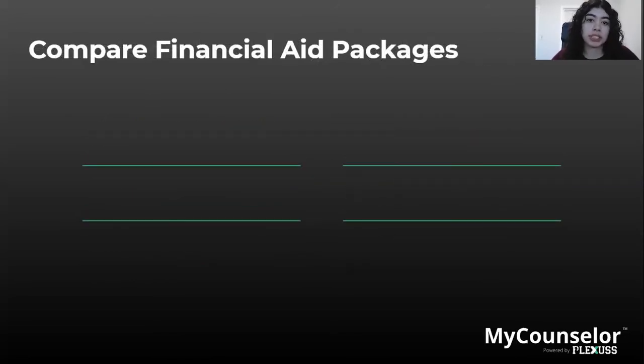Next thing you want to do is compare financial aid packages. That is, you want to look at how much help the universities are offering you to be able to pay for it. So here are a few questions that will help you in narrowing down your college choices based on the financial aid packages.